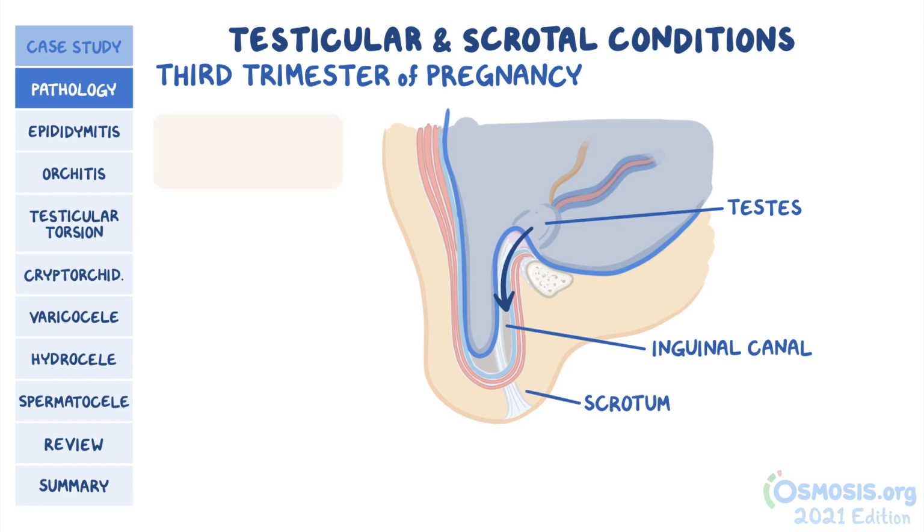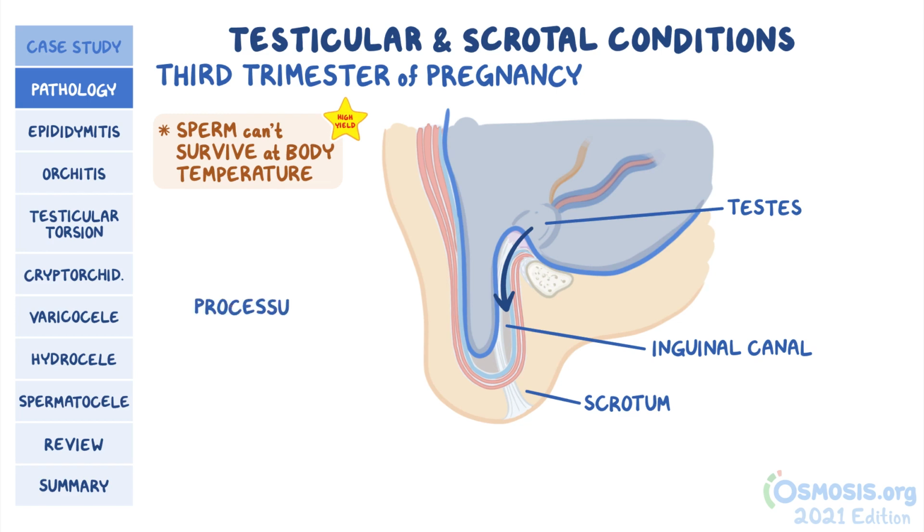This needs to occur because sperm can't survive at body temperature. And that's a high-yield fact. Now, as the testes gradually migrate, a peritoneal outpouching called the processus vaginalis forms and pulls the layers of the anterolateral abdominal wall with it into the developing scrotum. The testes then follow the processus vaginalis into the scrotum.